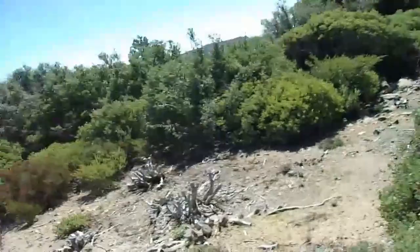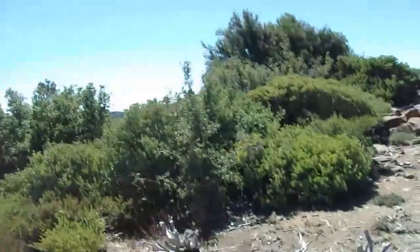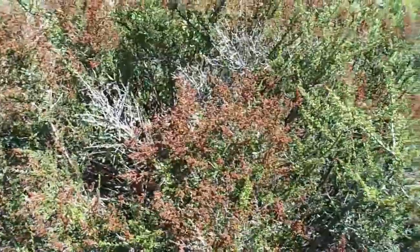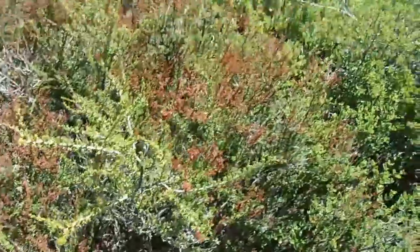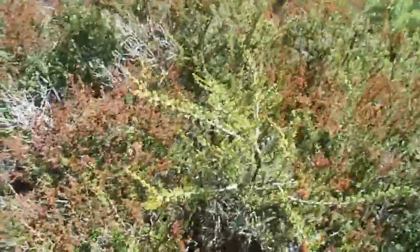It's right for how high we are in elevation compared to where they normally grow. They're mostly found below 5,500 feet. But I have seen this shrub near Pacifico Mountain at 6,430 feet above sea level. And in the San Jacinto Mountains, I have seen this shrub at 6,700 feet. Far higher than I ever thought I'd find this shrub.